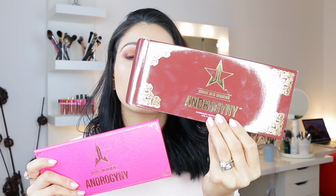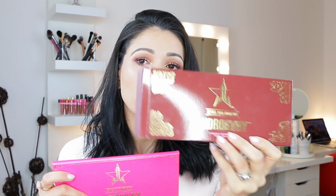Palette wise, it comes in this little red burgundy brown box. It's gorgeous. It has gold letters on it and it says Jeffree Star Cosmetics Androgyny Eyeshadow Palette, and it says jaw-dropping shades, vegan, cruelty-free, long-lasting, buttery and delicious. Here is our version of a neutral palette. It's a beautiful palette. This is the palette itself.